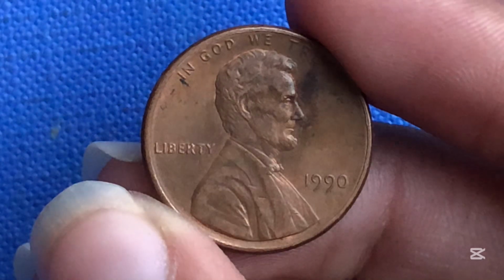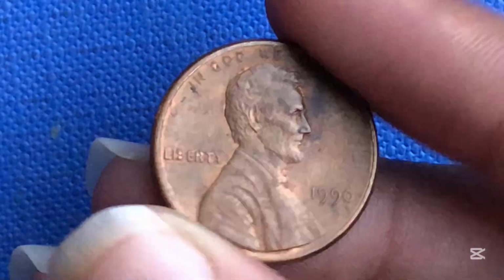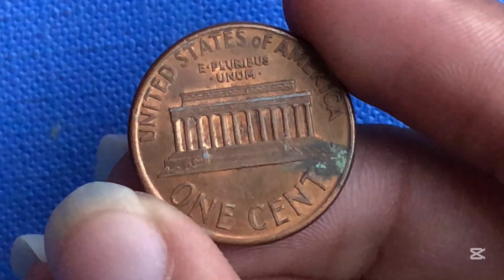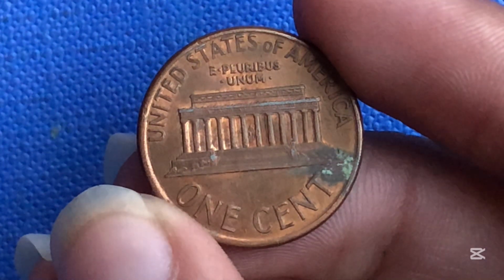The presence of the Philadelphia P mint mark is a crucial indicator, as it confirms that the coin was struck at the historic Philadelphia Mint, the birthplace of some of the most legendary coins in American history. This detail alone skyrockets its desirability among collectors, making it one of the most pursued pennies of the modern era.